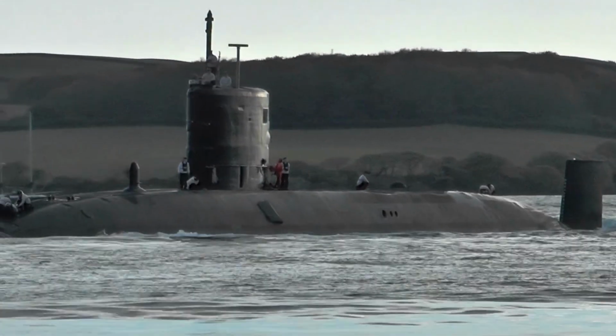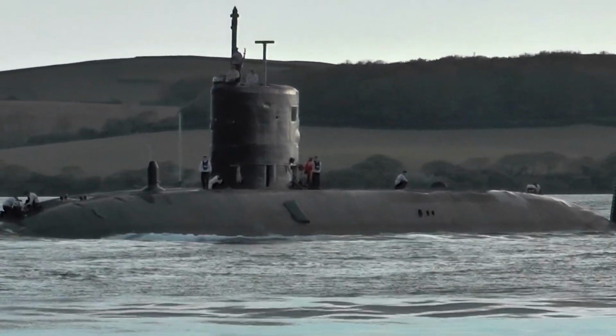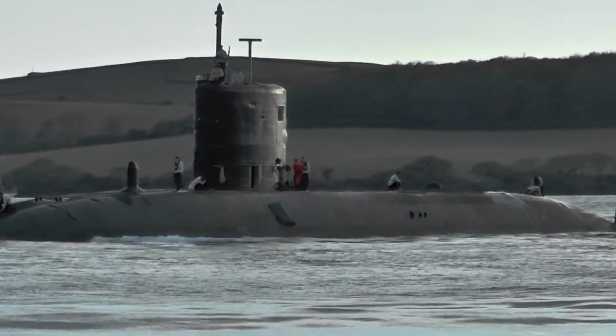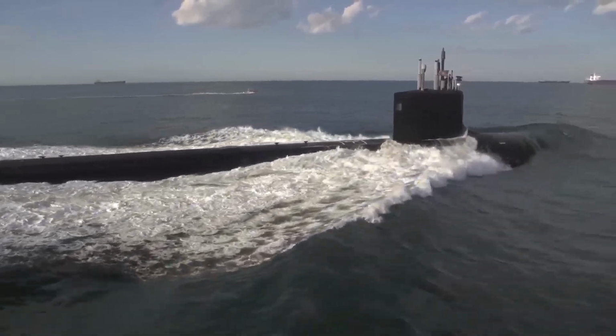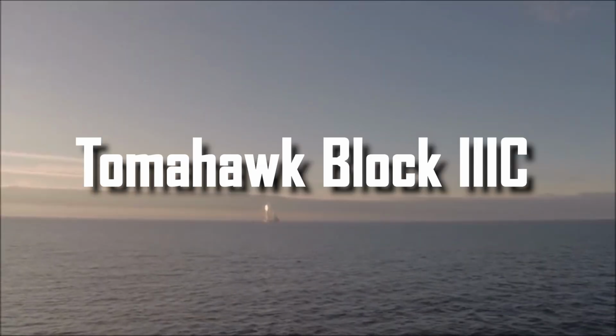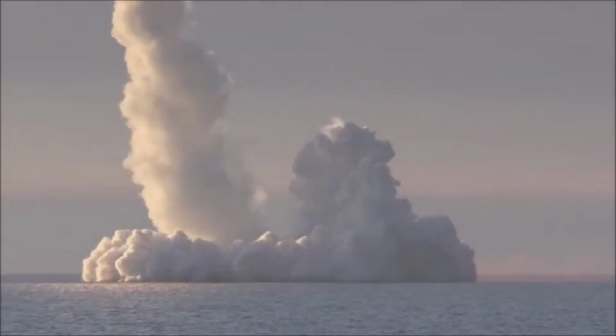The main mission of the Trafalgar-class submarines, which remain in service with the Royal Navy, is anti-submarine warfare, with anti-surface warfare being seen as a secondary role. The submarines can launch the Tomahawk Block 3C cruise missile. However, this is not the only class at the disposal of Britain.